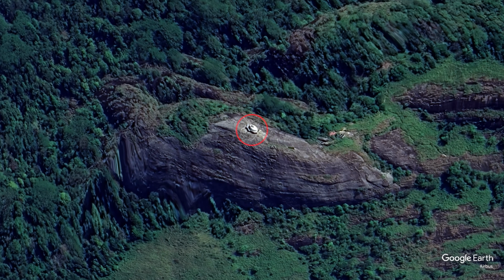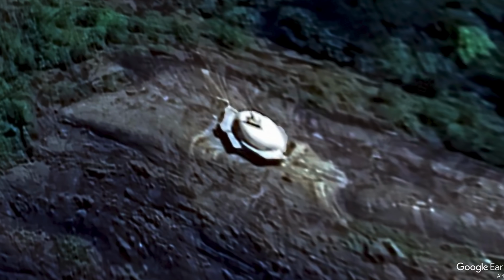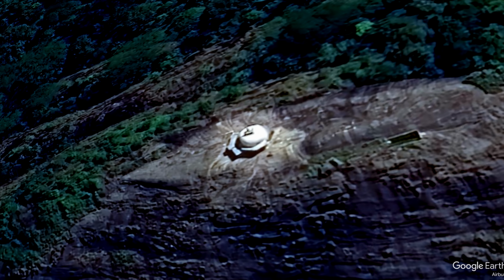While exploring Google Earth, I stumbled upon something truly bizarre. It was a strange white structure perched on the summit of an isolated mountain. It looks man-made, but I have no idea what it could be.